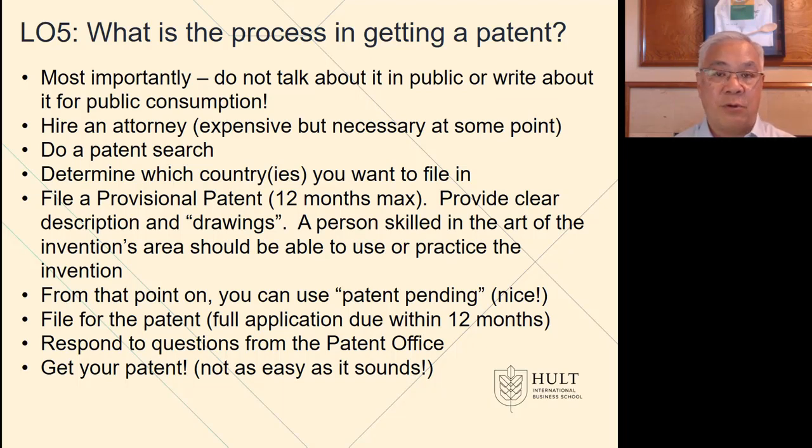So get an expert or it will be done incorrectly and you just waste money because it will have no good effect. They will do a patent search to make sure you're not fooling yourself. Did you really invent something, or did somebody else invent it and you just didn't know? That happens all the time, as you might imagine. So a patent search is done to assure everyone that this is indeed something that has not been done before.